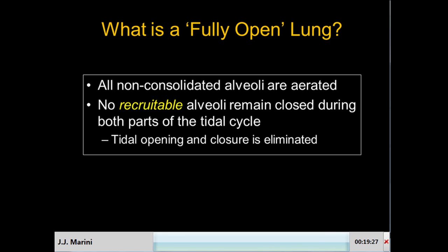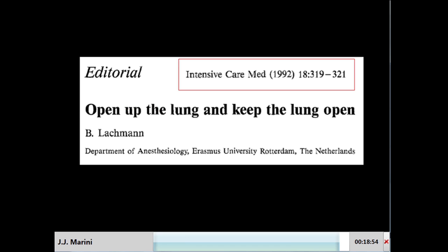First of all, when we say, let's open the lung, what do we mean? We cannot open all of the lung. We all know this. But a fully open lung is one in which all non-consolidated alveoli are aerated, have air in them. No recruitable alveoli remain closed during both parts of the tidal cycle, and therefore tidal opening and closure is eliminated. This is the idea and the definition of an open lung.